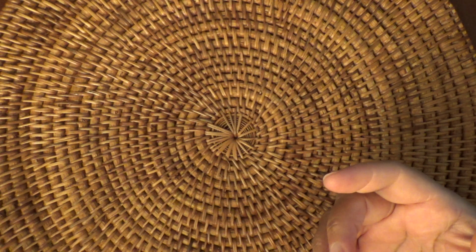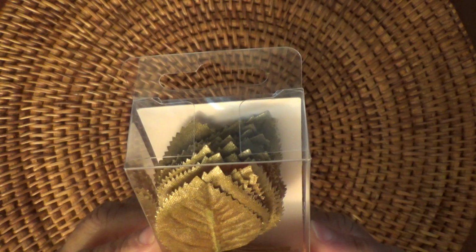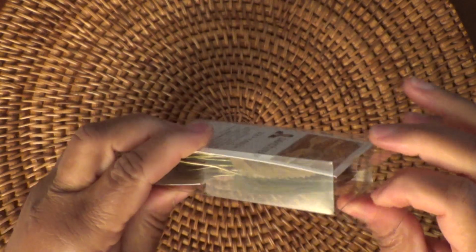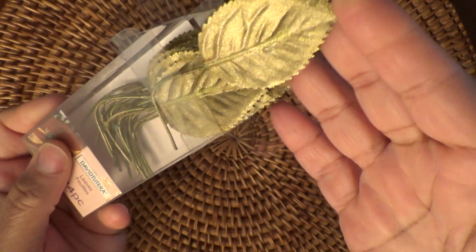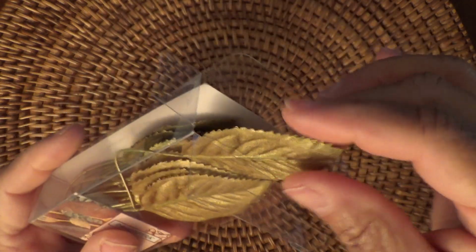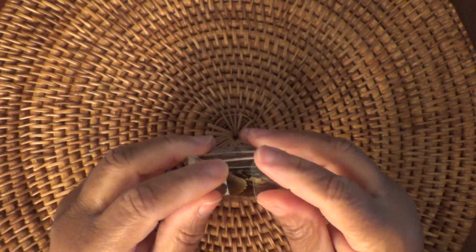So first from Michael's, I only have one item. I purchased these really pretty leaves by David Tutera. All his stuff was marked down at Michael's, so I'm thinking that maybe it's on clearance. Maybe he's not going to have his stuff there anymore. I'm not sure, but it's in the wedding section. These leaves are really pretty. I should have got a 2-pack. They would be really pretty on a card front, especially if you're looking for dimension. So that was by David Tutera at Michael's on clearance.